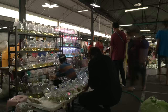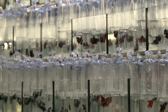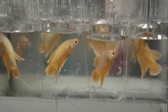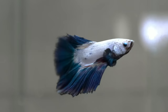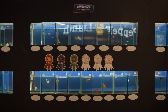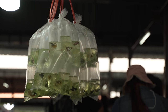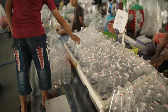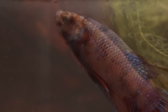Every week, a mesmerizing dance unfolds as thousands of bettas are traded, each one a living work of art, celebrated for its incredible beauty. Today, many varieties of betta fish exist with various fin shapes and patterns. However, these fish weren't always this colourful and elegant. Their real story starts in a very different place, with a much different fish.